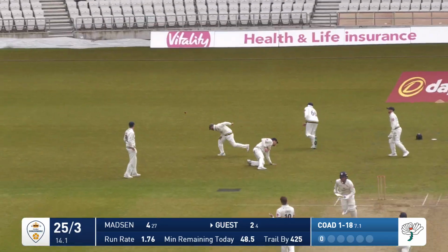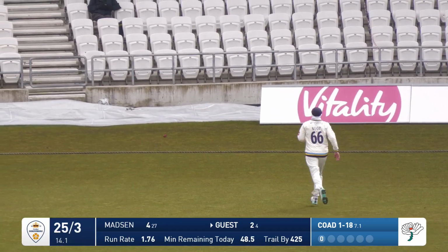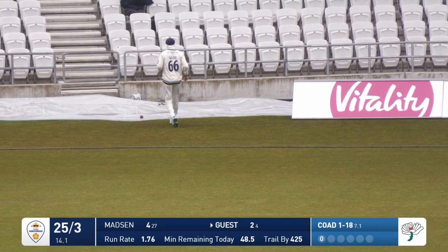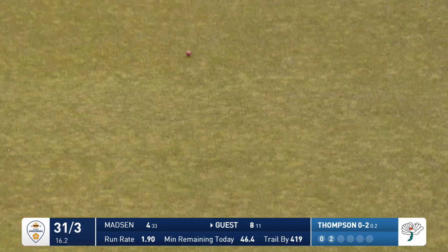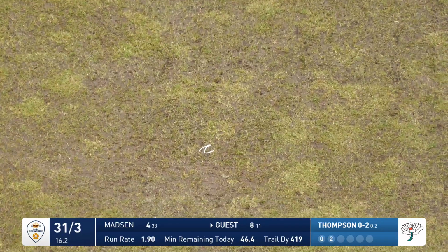Oh, Ben Code comes in again. There's an edge. I think it bounced in front of the slip cordon there. There's 3 slips and a gully, but it just bounced in front. It was a genuine edge. Bowling to Guest with the on drive. Oh, and that's the shot of the innings so far. That is a straight bat. Played really, really nicely. Back up the ground.